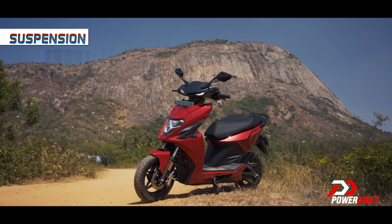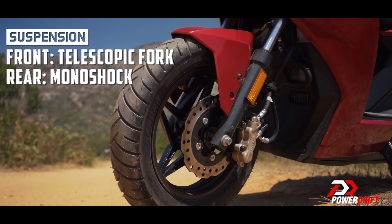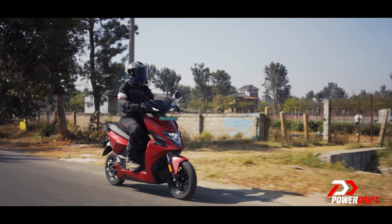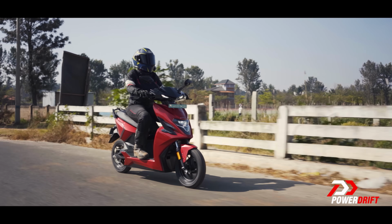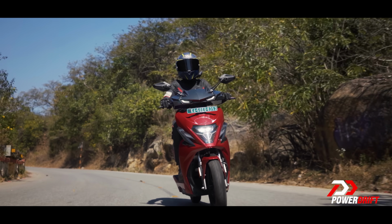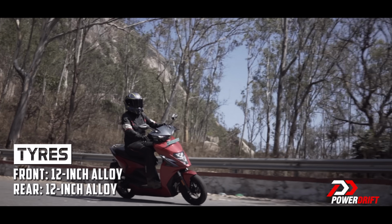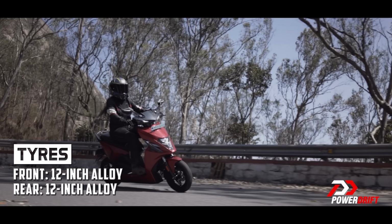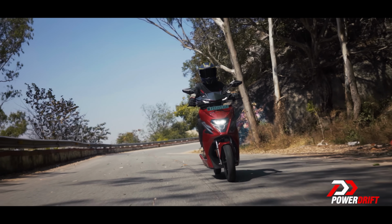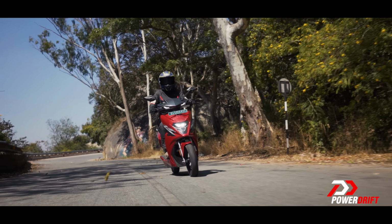The Simple One features a simple suspension setup with a telescopic fork at the front and monoshock at the rear, tuned on the softer side. It's not overly plush but offers enough comfort to handle bad city roads. You can ride the scooter comfortably at higher speeds, around 80 to 90 km per hour, and it remains stable. I rode it for 100 kilometers and have no complaints in this department.